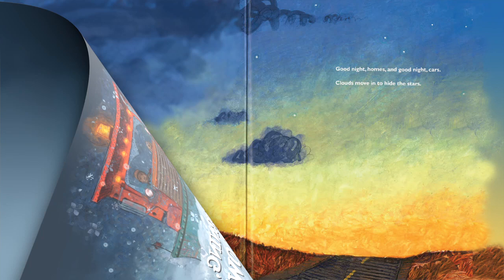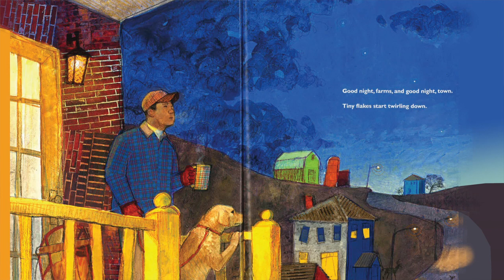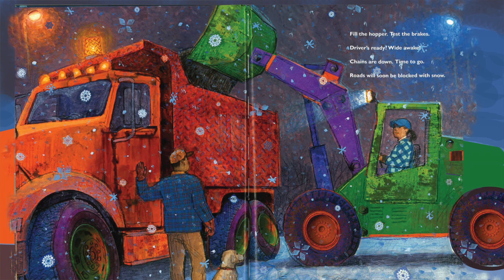Good night, homes, and good night, cars. Clouds move in to hide the stars. Good night, farms, and good night, town. Tiny flakes start twirling down. Good night, playground turning white. Good night, snowplow. Not tonight. Start the engine. Try the lights. Check both signals, left, then right. Fill the hopper. Test the brakes. Driver's ready. Wide awake. Chains are down. Time to go. Roads will soon be blocked with snow.